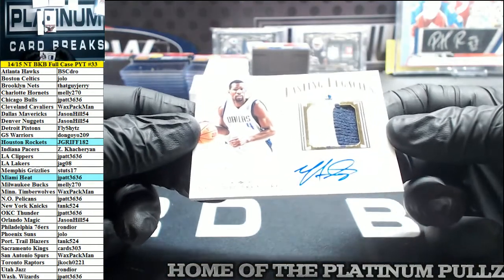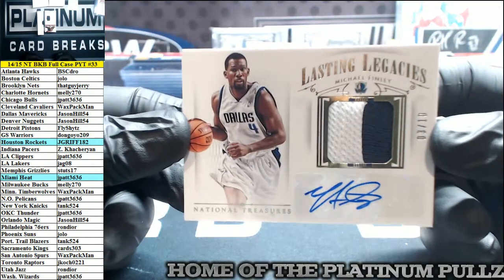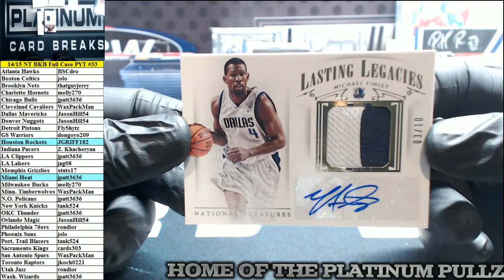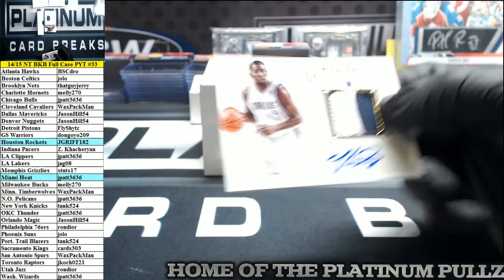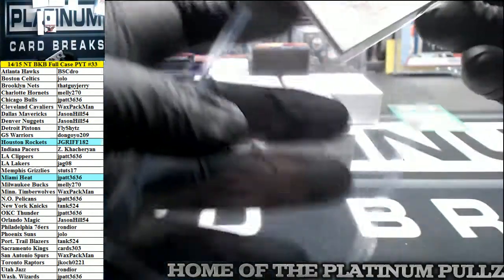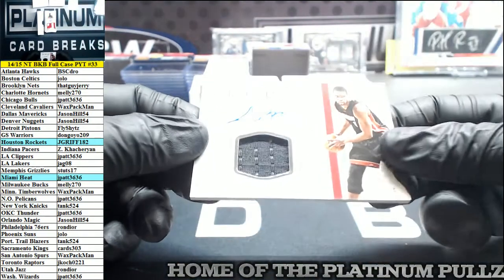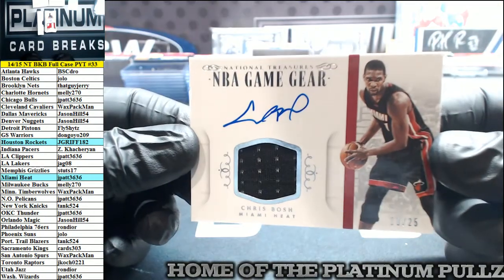Lasting Legacy out of 10. Patch auto Michael Finley for the Mavericks. Going out to Jason Hill 54. 3 of 10. Lasting Legacies. NBA Game Gear 18 of 25 jersey auto for Chris Bosh, Miami Heat.